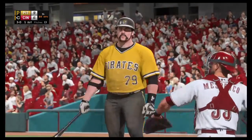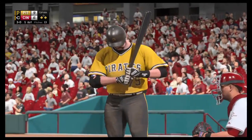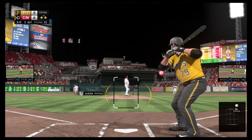Three and three ball, now. No green light here on 3-0. Yeah, I want my run producer swinging the bat. If it's my number seven hitter, probably not. Runners at first and third, one away.